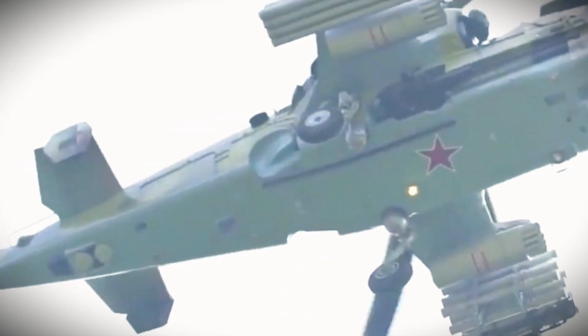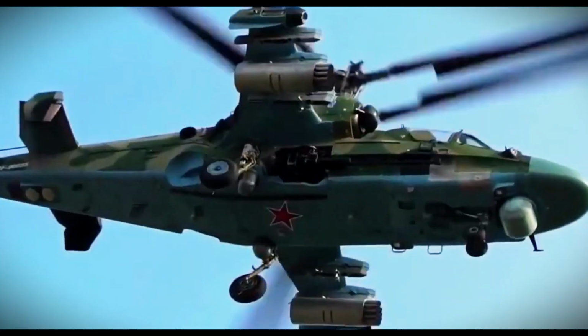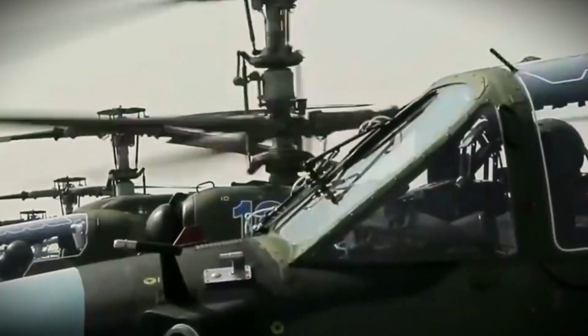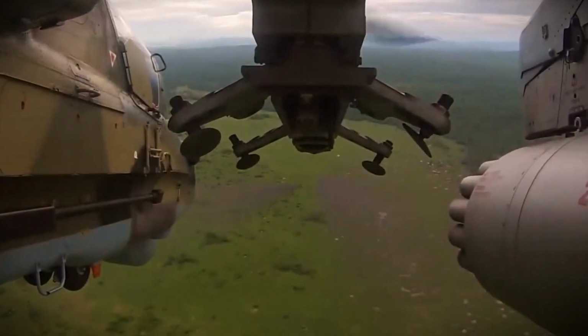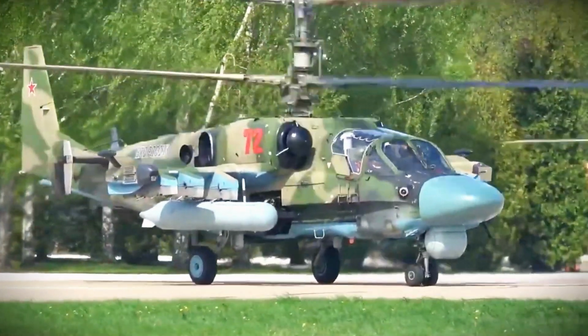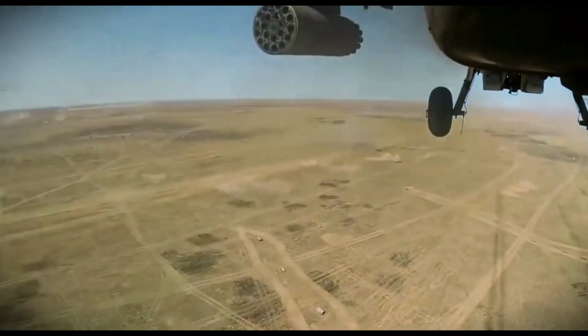It moves sideways swiftly without pitching and can turn in any direction at high speed, showcasing incredible maneuverability. On top of that, its engines provide 224 horsepower, meaning it won't crash if one engine fails. The crew has enough time to land safely. The cockpit and seat pan are armored and bulletproof, protecting from small firearms. Even if it loses its tail, the Ka-52 can keep flying normally.